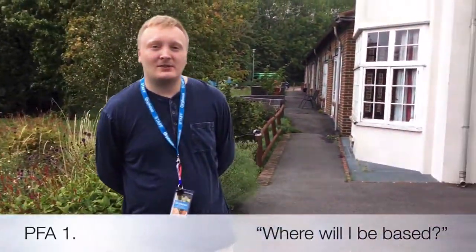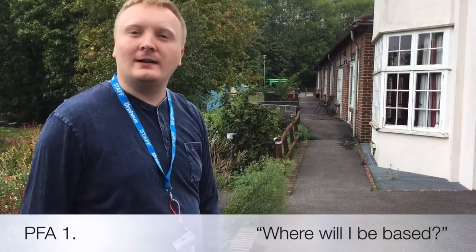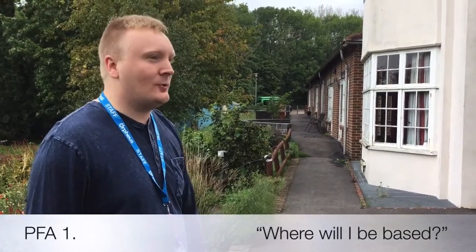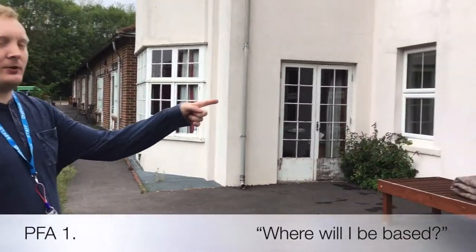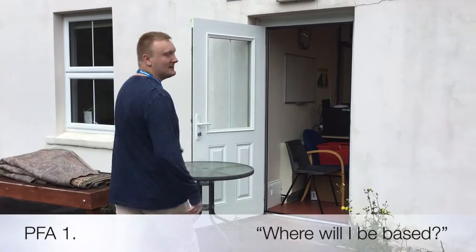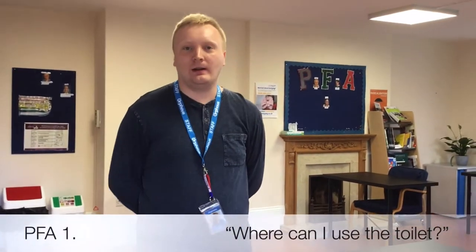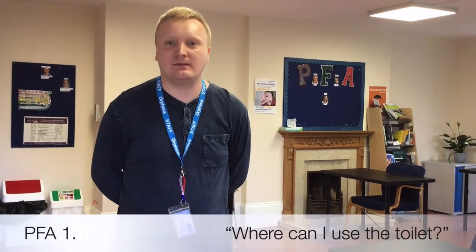Now for tenants who are on site, you'll be coming round the back of the college from your flat, and you'll be based in the room of requirement. So you'll enter through the room of requirement side door here, and this will be where you're based. Now, if any tenants need the toilet during the day, you will head back to your flat to use the facilities there.